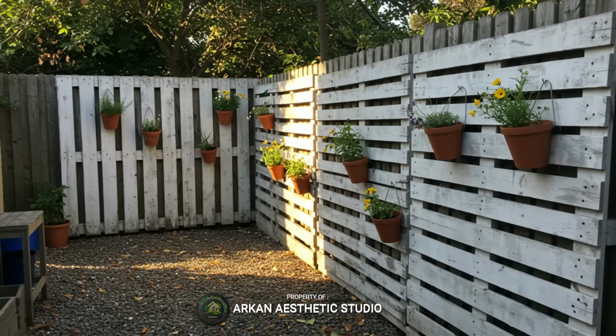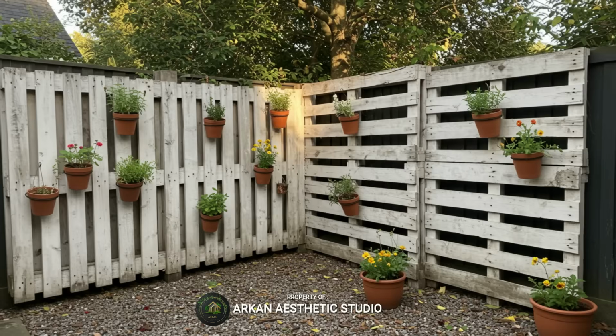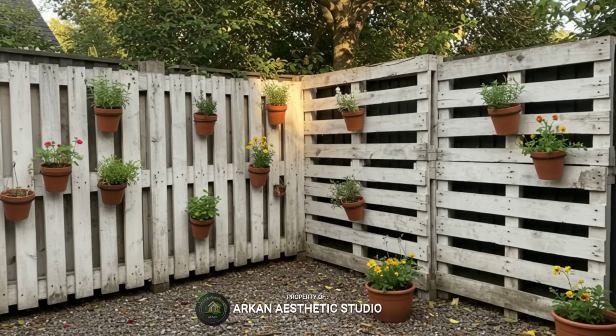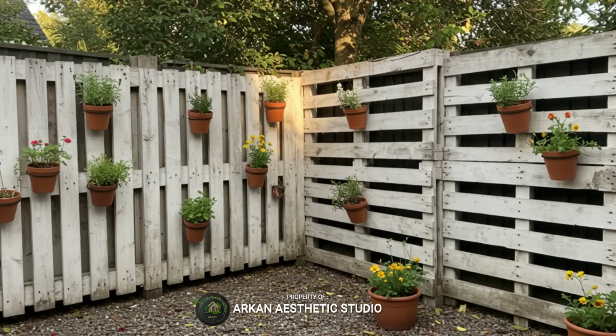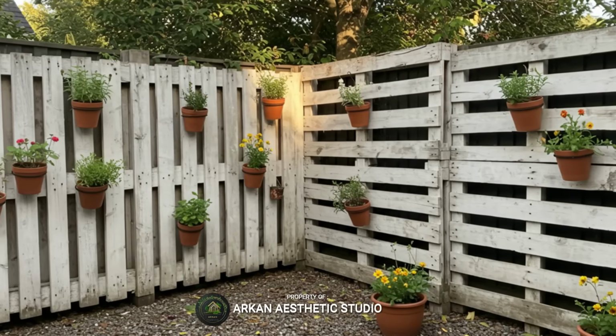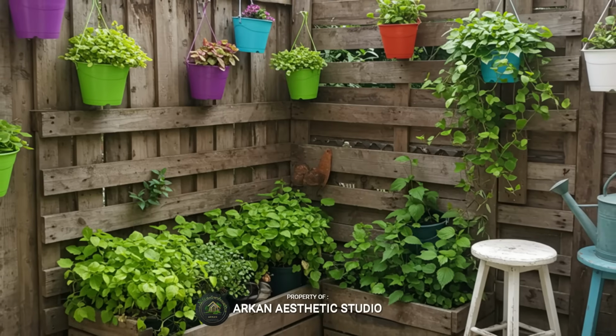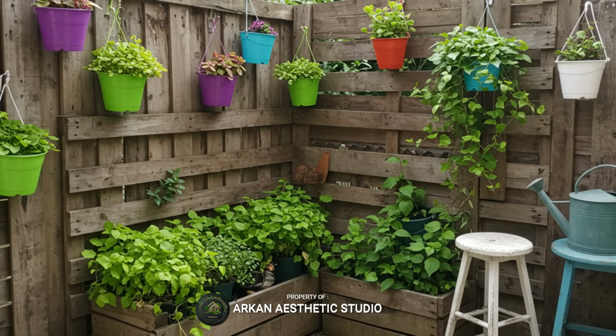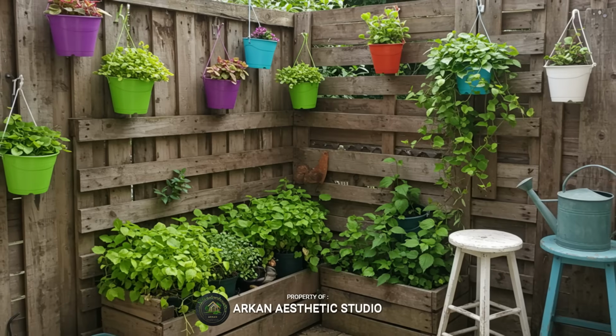This isn't a set, and I'm not a professional landscaper. These are just ideas, gathered like fallen leaves and shared with the hope that they spark something in you. Maybe you have pallets leaning in a shed, or perhaps a few spare pots in your kitchen. This design is doable. It's imperfect in all the best ways.